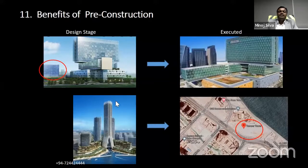This is called Tamir Towers. The consultant and project manager is AECOM. This is in Reem Island. This project was in 2009. We participated in the pre-bidding stage.